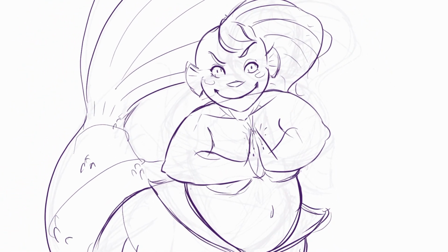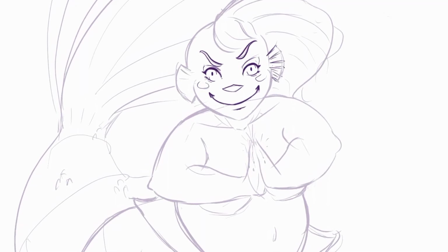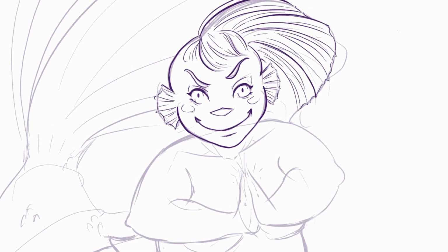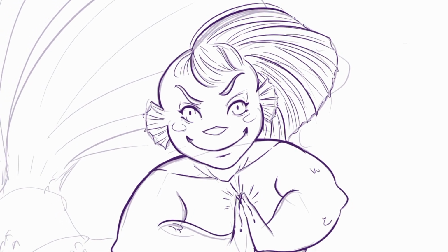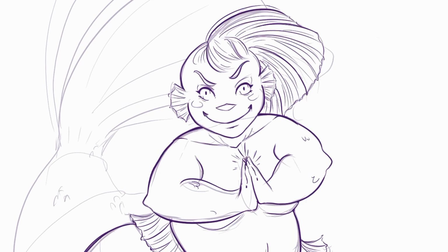For the second prompt, eager, I had this idea of an energetic mermaid in mind, who is really eager to get on with her next mission, whatever that might be. I wanted to show her excitement in her expression, which I think I managed to do quite well.